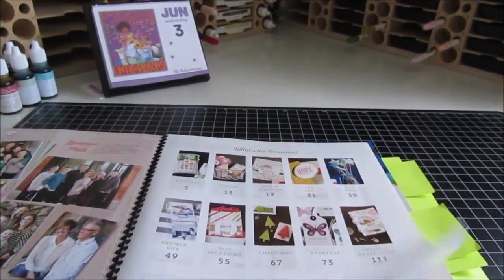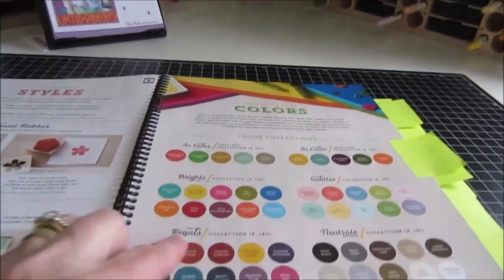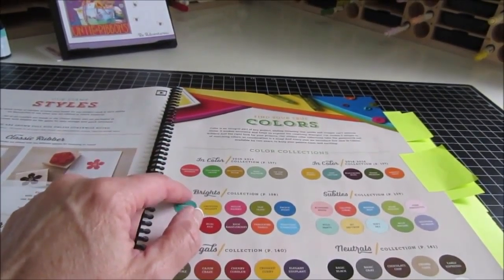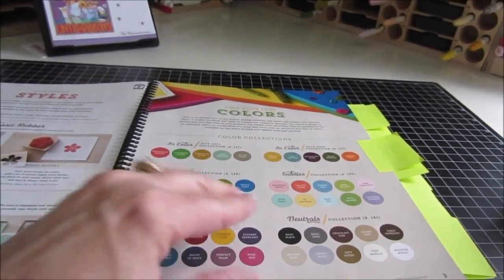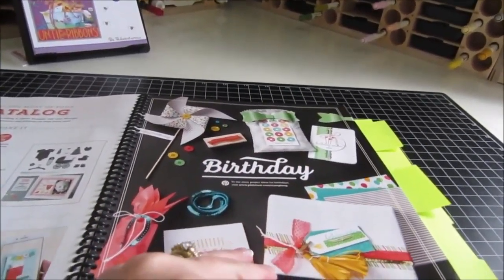They reformatted the catalog a little bit this year. They have all the color families right here in the front. These are our new in colors for 2015-2017. And I love how they showcase the different color families right up front. Then you have your section birthday.